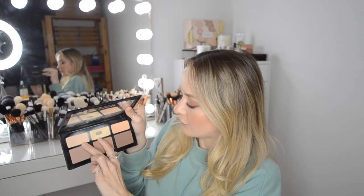So I've set my face, now I'm going to set my under eyes, and the first palette or powder that I will go in with is the Kat Von D Shade and Light. Again, rather than buying a palette next time, I'm probably going to just buy these in singles because I actually only really use the top row here. But obviously you can see these two are my favourite shades.